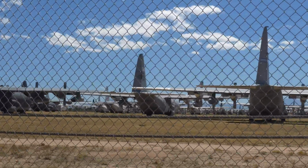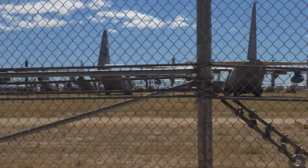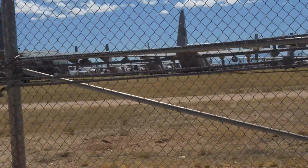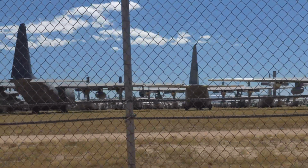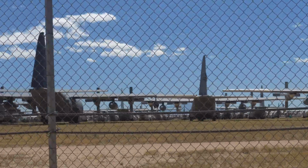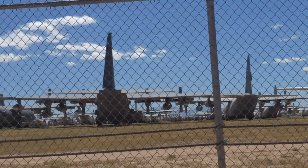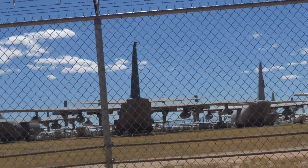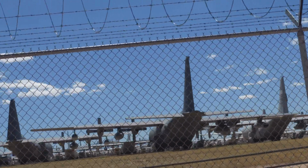So you can really get a feel for how big these planes are. We're still probably 100 feet away. And they are every bit as big as they look in the distance. You could definitely drive a van through it. A van like this would fit inside one of those. Not easy peasy, but it would fit in. Well, easier than an M1 Abrams tank.